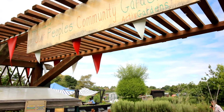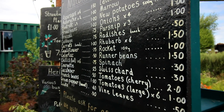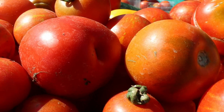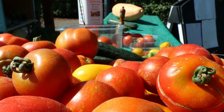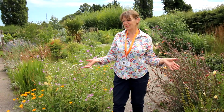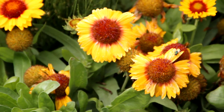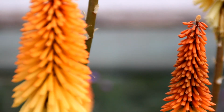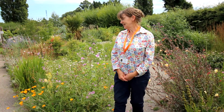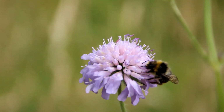So this is our entrance to the garden, open Monday, Wednesday, Friday. We've got wonderful fresh produce for sale every week. This is our wonderful sensory bed area that you walk into when you first get to the garden. This is all wonderful sights, colours, sounds, smells, and is actually humming constantly with insects. It's a very peaceful environment.